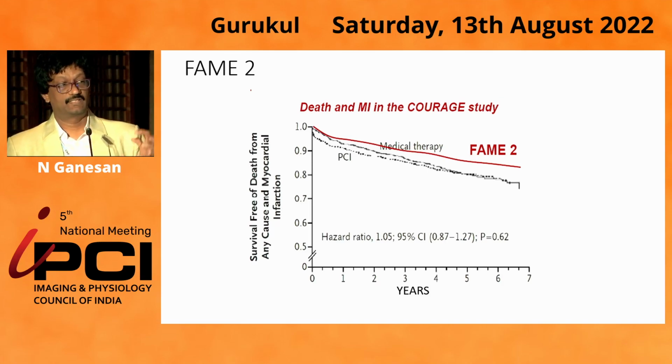But there are certain benefits also. There are certain subsets of patients in the ISCHEMIA group where quality of life is very, very important. If a patient is a young fellow, a highly active person, and he has significant angina, definitely it is improved by early revascularization, which you should keep in mind. And if a patient has LV dysfunction and heart failure, definitely he gets major benefit by revascularization rather than putting him on medical management.